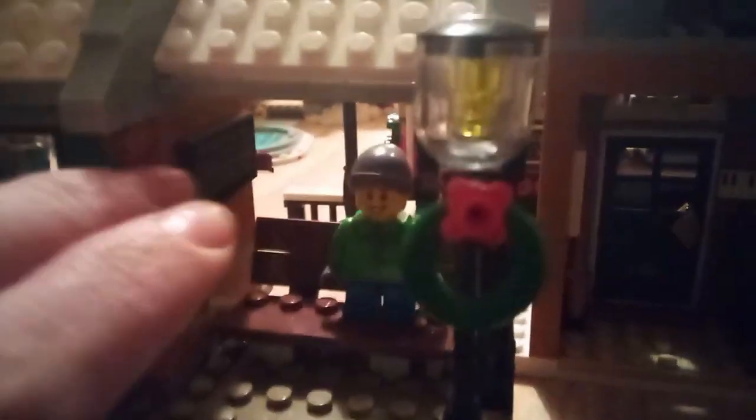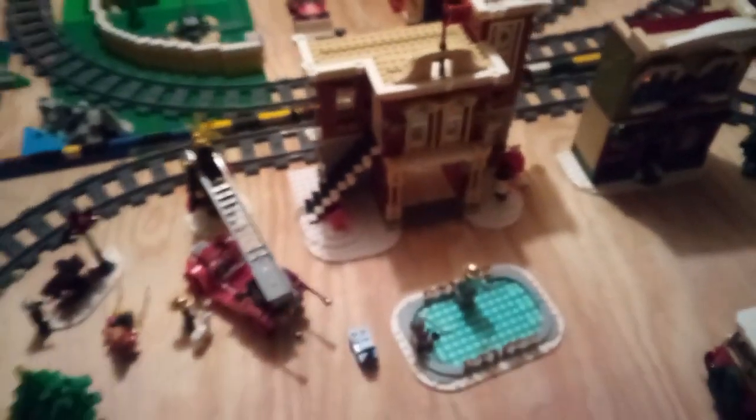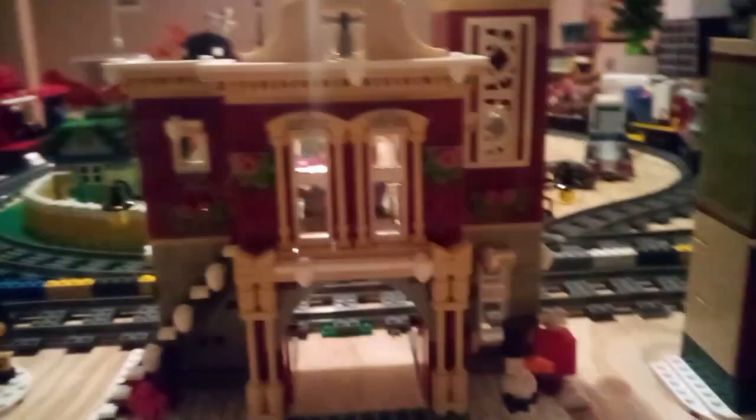There's a schedule there. And then there's also a schedule over here. My fingers are big. There. So that was the second Lego set I got. The third one is the Winter Village Fire Station. So this fire station, if I show you, looks like that.